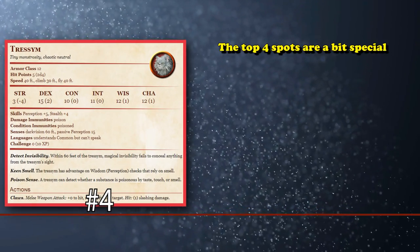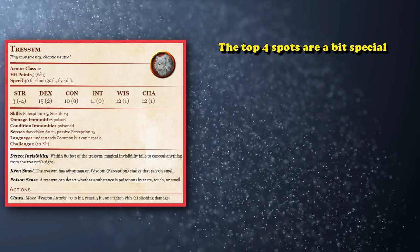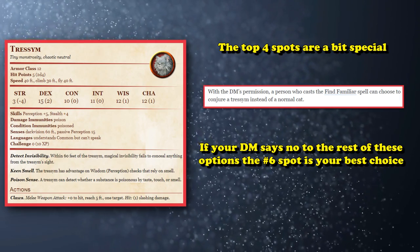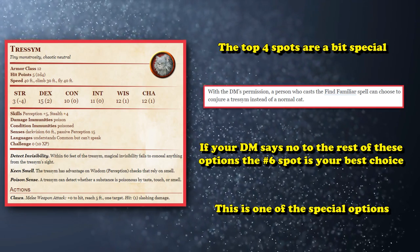And at number 4, we have the Tressym. Now, for the top 4 spots, we're going to go over beasts that have a special distinction that says they can be summoned from the Find Familiar spell with the DM's approval. So if you can't get the DM's approval, then the best one summoned by the spell's default options would be the number 6 spot. And the Tressym is one of these non-standard options.